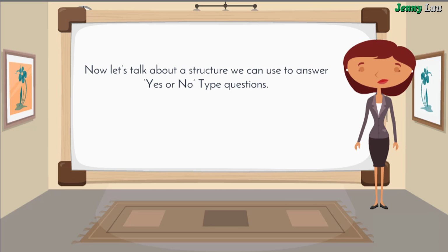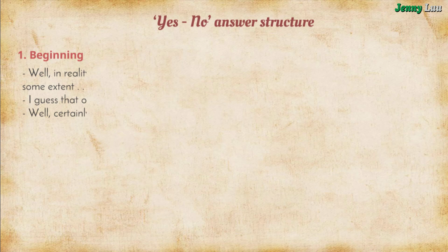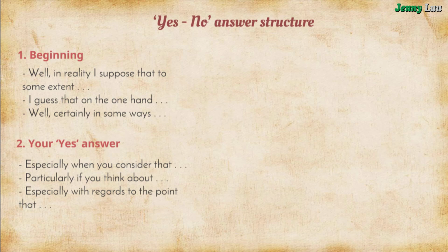Now let's talk about a structure we can use to answer yes or no type questions. At the beginning statement, we'll say something like, well, in reality I suppose that, to some extent, I guess that on the one hand, well, certainly in some ways. And we use an expression for your yes answer, like: especially when you consider that, particularly if you think about, especially with regards to the point that.